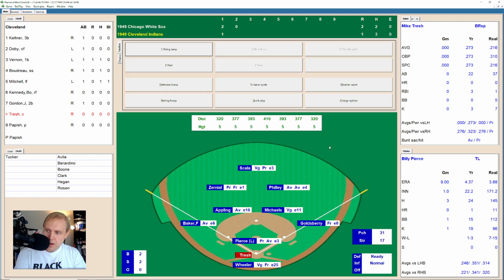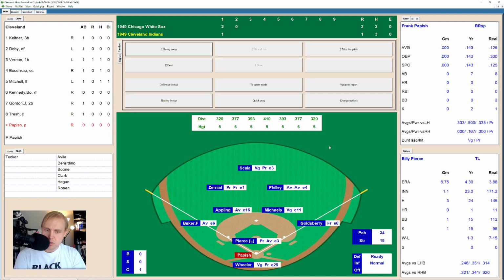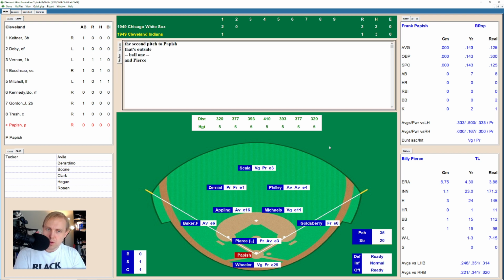2-2 the count, and that's fouled away. Still 2-2. Foul back again. 2-2 on Mike. That's high. Full count now on Tresh, and that's popped up short right field. Michaels or Philly, it's going to be Michaels. 1 away. Frank Papish now. Papish hitting .143. 1-1 is the count on him quickly.